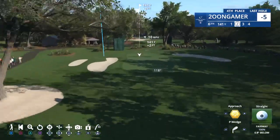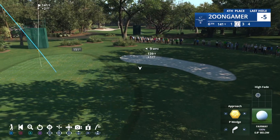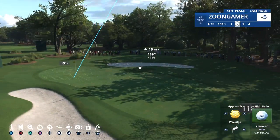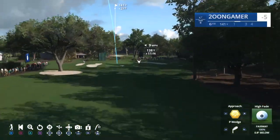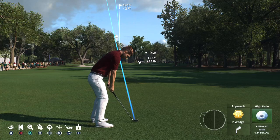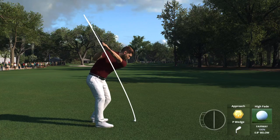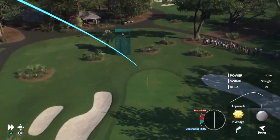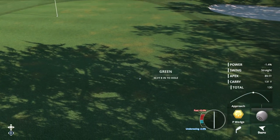Noticeable breeze coming right to left as he eyes this second. Definitely a high fade type of shot. Let's have a look at that again. How quickly is this going to stop? Fairly quick. Underswung it a bit. We didn't want to overhit it there. Is it going to spin too much though? No, it's okay, but it's a lengthy putt again.